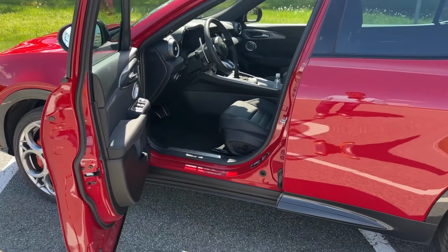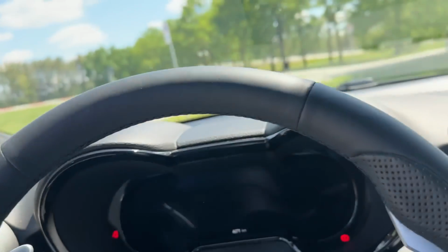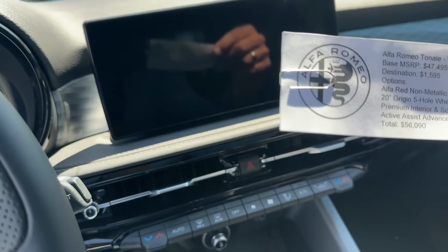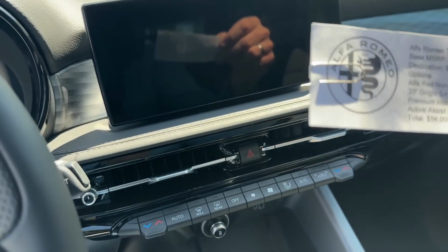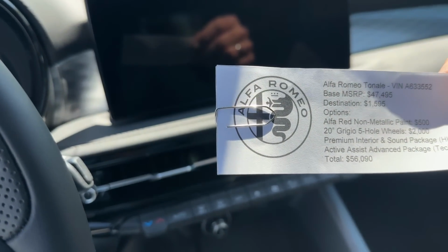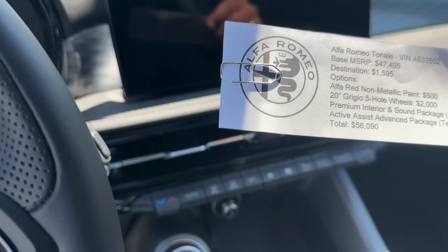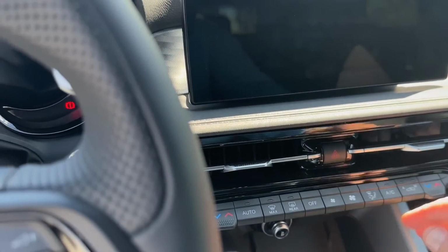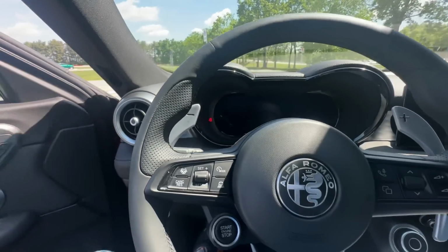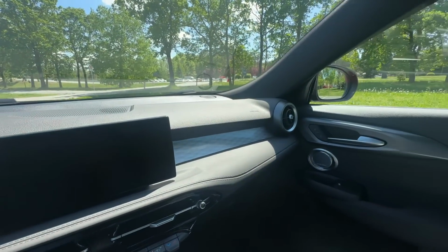Now, there will be, like I said, 3 models of this car, and this is the top of the line one. So you might be wondering how much does this cost, and so am I. So let's take a look at our little handy dandy cheat sheet here, and that's right there. So this is the Alfa red non-metallic paint. That's a $500 option. It's got the Gregorio 5-hole wheels. That's a $2,000 option. Premium interior and sound package, $2,500 option, as you can tell. And of course, the total is $56,090 with the $2,000 tech package. They started about $42,000 with about $1,600 delivery charge, which, you know, is relatively steep, but they are built here in Italy.